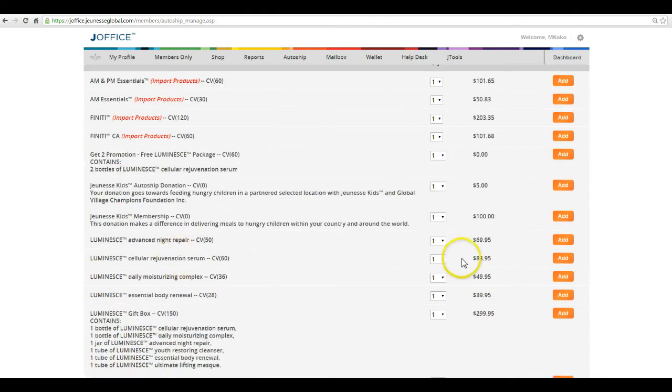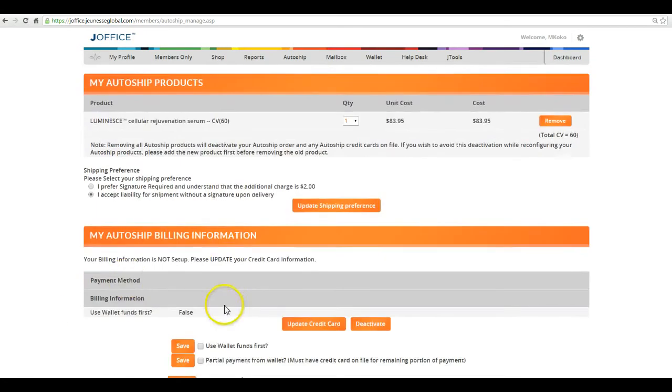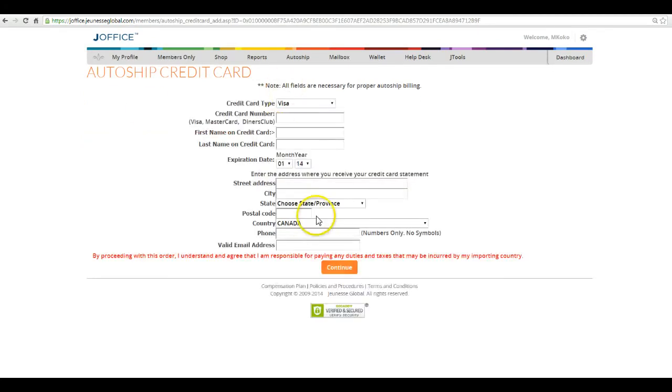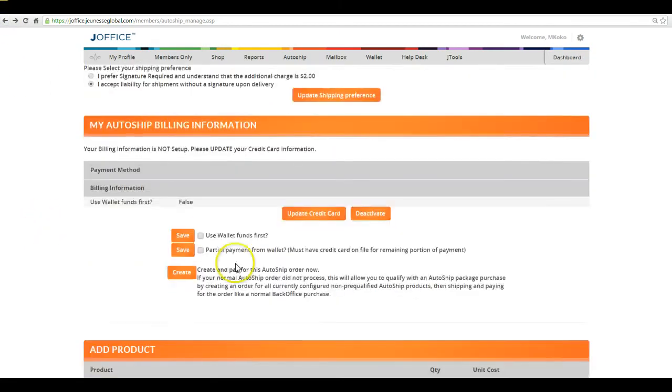Okay, so let's just go ahead and put the serum back in there. And then you will see at the top of the page, there it is, it's back in there. Now, we don't have a credit card set up here, so what we're going to do is click on Update Credit Card, and we are going to add a card. Then you're going to put in the information for the card, whatever that card type is, and make sure that your postal code or zip code matches the billing address for sure.